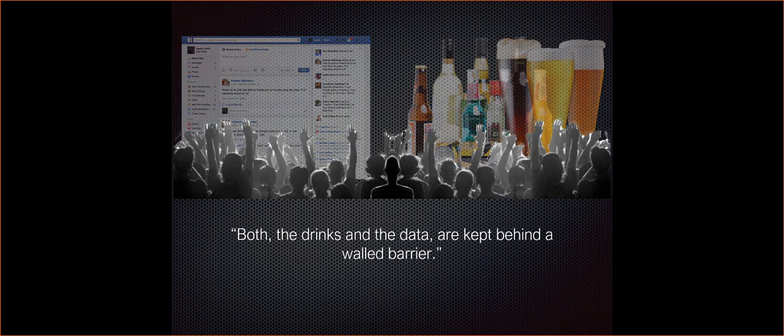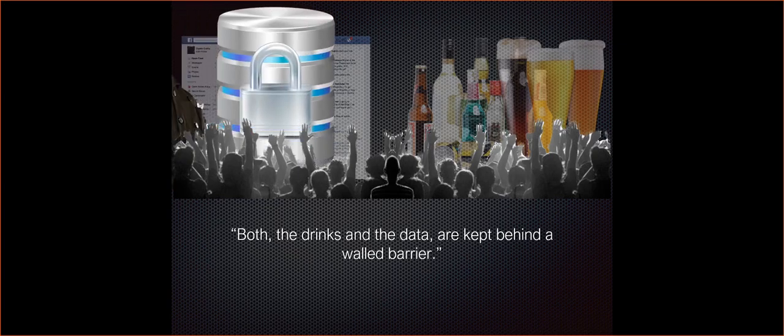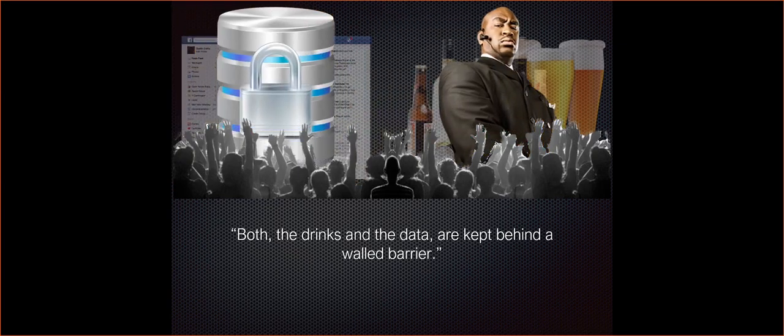Both the drinks and the data are kept behind a walled barrier though, right? At the end of the day, there is this restriction that stops you from gaining access. With a database, it's usually an authentication system, right? So for Facebook, you have to log in. If you don't log in, you can't access that data. Whereas with the bar, it's a bouncer. So you can think of the login as the bouncer for your Facebook.